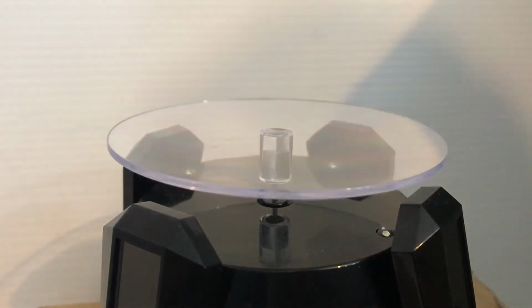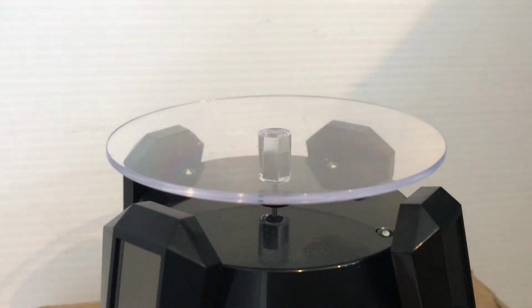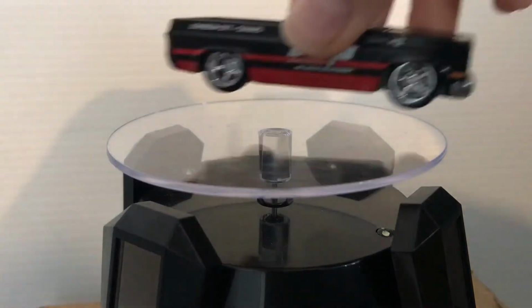Okay, now coming in at number 6 is the Chevrolet Silverado, 83 Chevrolet Silverado.